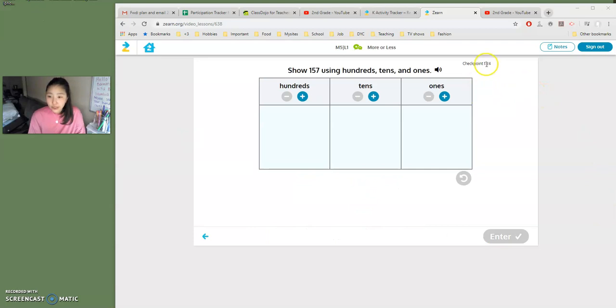This is the checkpoint that's at 1 minute and 24 seconds in. It's asking you to do the plus and minus, so you can add hundreds, tens, and ones chips in order to show 157. So you would add, and they've seen this before. If you need to redo it, you can press this button. It clears the whole thing. If you need to subtract, there is that button once there is a chip there.